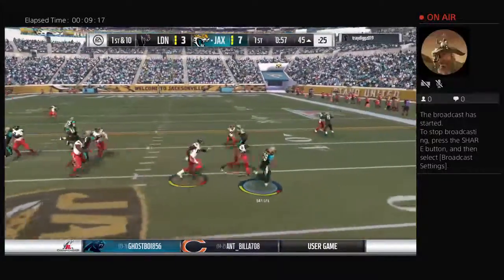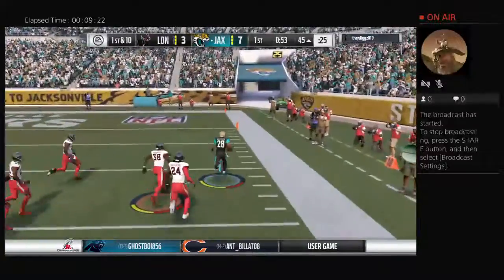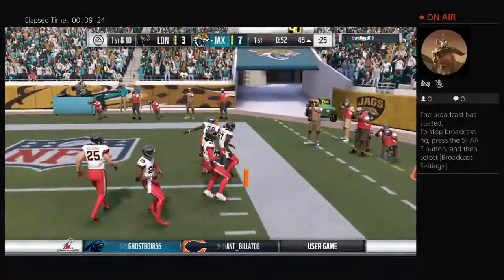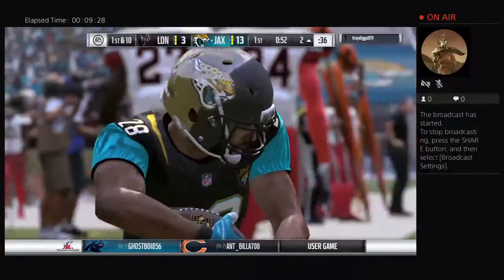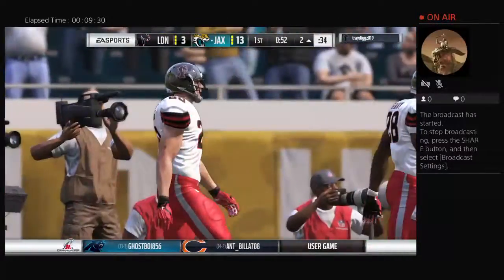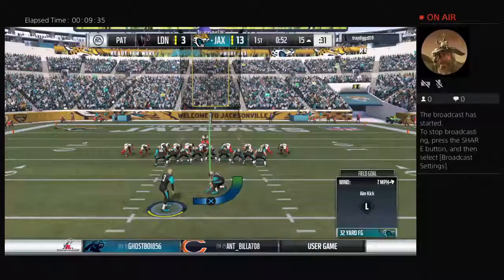They'll run it now out of the gun. Oh, he's got a little daylight. And a cutback right sideline. And he takes it in. Touchdown, Jacksonville. A big play there. 45 yards. And the Jaguars add on to their lead.